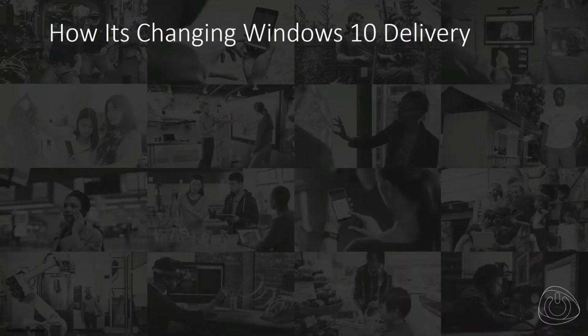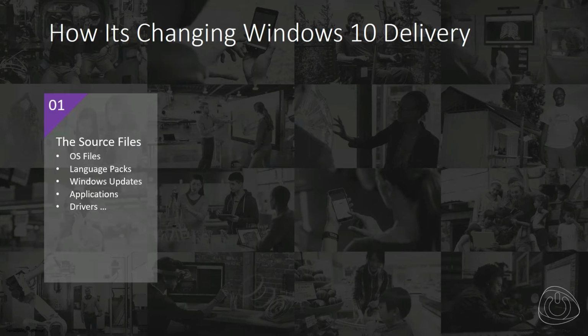So driving change is, I would expect, a common theme with anything we look at these days from the cloud, right? It's designed to change things. So what were we used to? What has changed here? To give you an example of how that's being driven and what that means in the Windows 10 world, let's reflect on the past here.